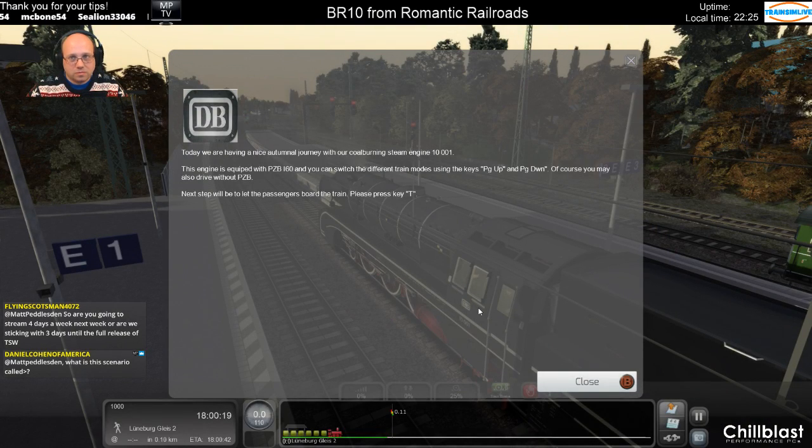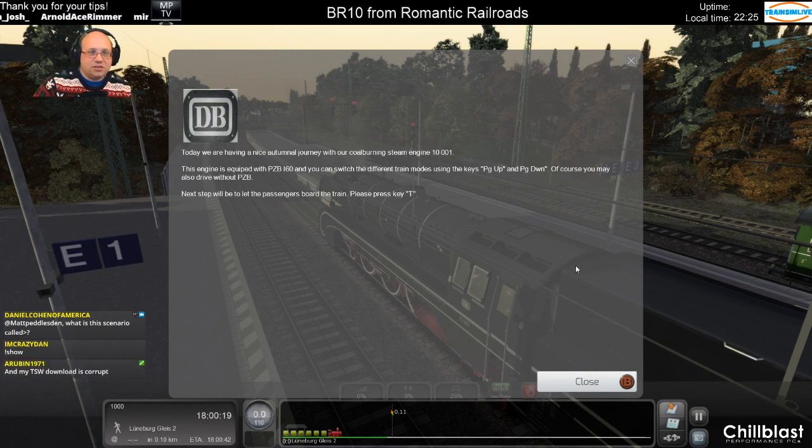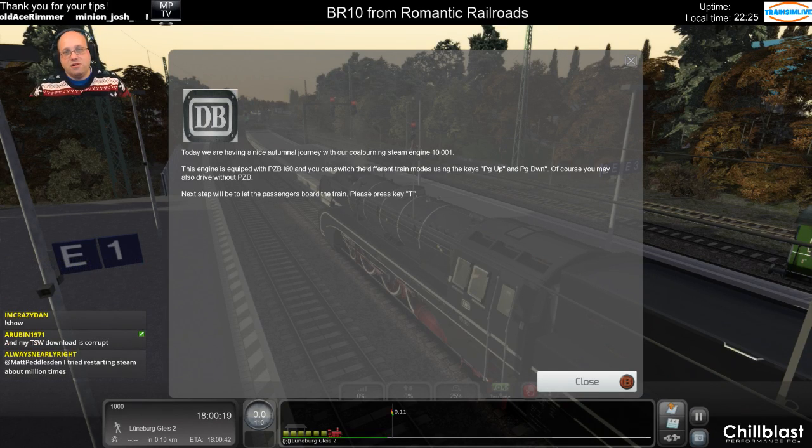What's this scenario called? I'll tell you in a minute. Today we are having a nice autumnal journey with our coal-burning steam engine 10001. This engine is equipped with PZB i60. I have no idea how to do that, so expect incoming fails.